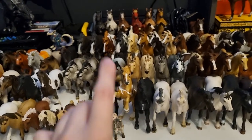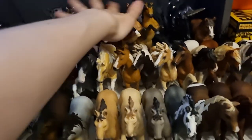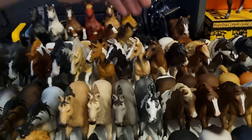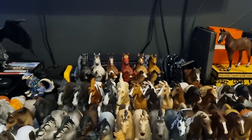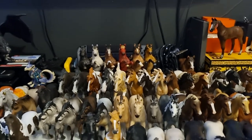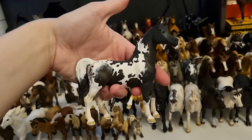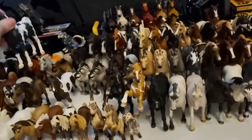For me, I absolutely love these guys. I love this model, obviously. And if it hasn't been noticed, I actually love this model as well. I'm a sucker for these three guys, to be honest. This one is just so pretty. From Arabian to Pintapian. Yeah, he's gorgeous.